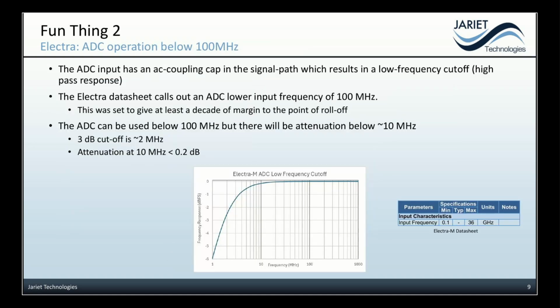Another aspect I wanted to reveal to you today is that even though we advertised the product from 0.1 to 36 gigahertz, I think some of that just came from the simplicity of the availability of the baluns on the characterization equipment we were using. Because as you may know, it's very difficult to find a singular balun that can convert single to differential or differential to single-ended across this entire frequency range. So we thought we'd at least let people know that the part does in fact work pretty well below 100 megahertz if there's a use case for that.